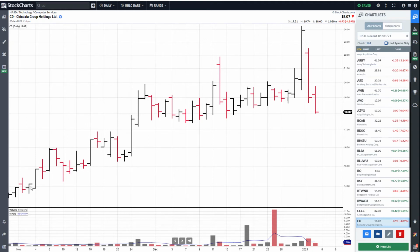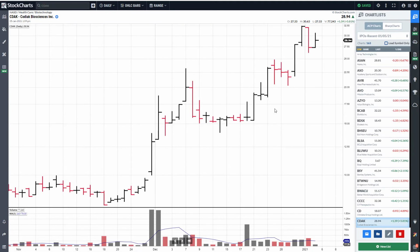This is one that I did play back when it made its little buy at B. I was able to cash out of it, and I recently got stopped out of this one just yesterday, in fact. And now that it's pulled back below this base, I would leave it alone for now.